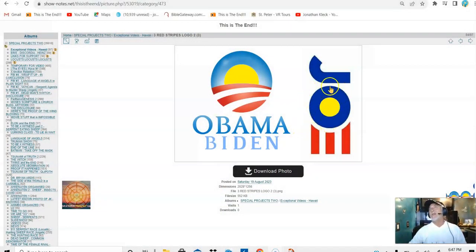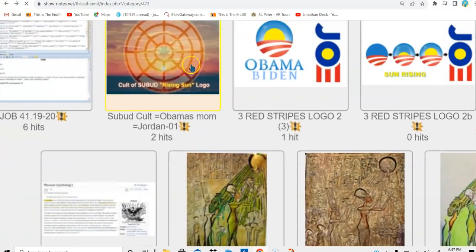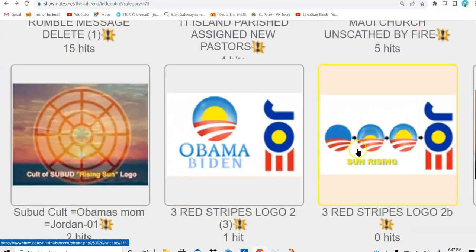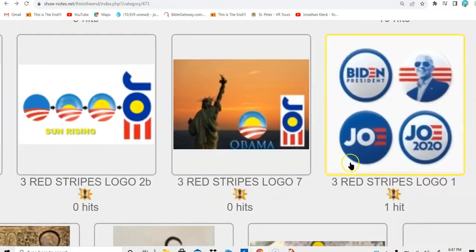Here is Joe Biden's logo for his presidency. It is a continuation of the letter O rising over the 1, 2, 3 stripes of the West. And that would indicate that the sun, the bad guy, has risen over the West. What's happening in the United States? Oh, it's being destroyed from the inside. It's a no-brainer. Okay, there you go. Now, let's continue. So we have the rising sun, cult of Subud. Obama, the rising sun. Joe Biden, the rising sun.